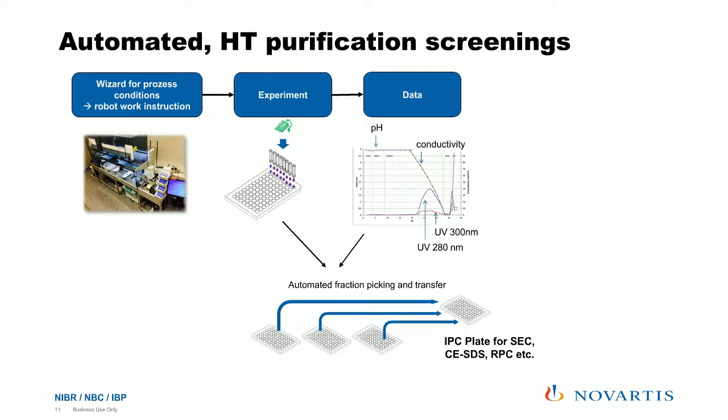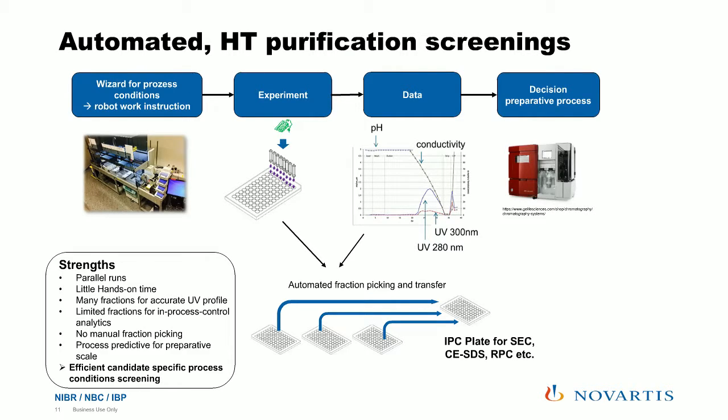So all collected data are in the end used to select the best conditions for the preparative run, which is then performed typically on an Agda system to yield the respective material needs. So what we have recognized is that this set has significantly improved our efficiency to really screen a broad set of conditions to find optimal candidate-specific purification conditions.